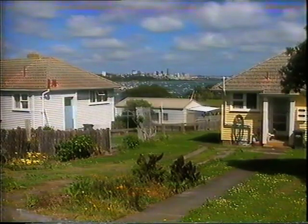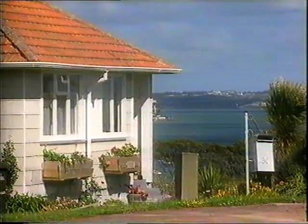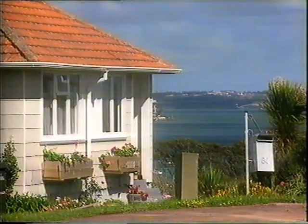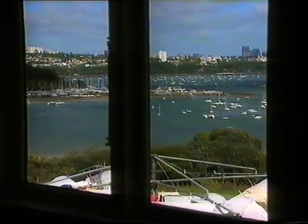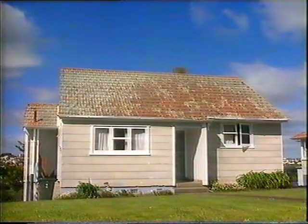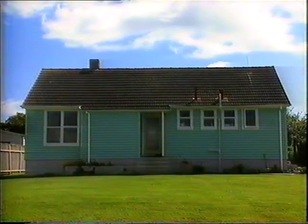They also said the people who were going to live in state houses were going to be able to live in places with beautiful views. And you think of this Auckland suburb of Orakei, where today the greatest views in Auckland can be had from what is still, or was then, a state housing area. And if you thought state houses were all the same form and shape, well, you're wrong.